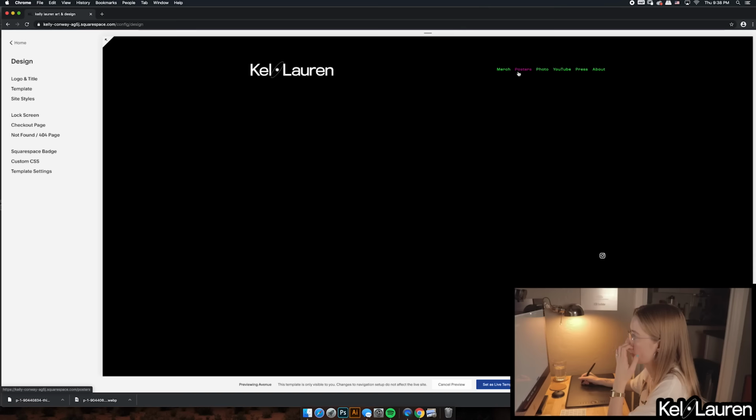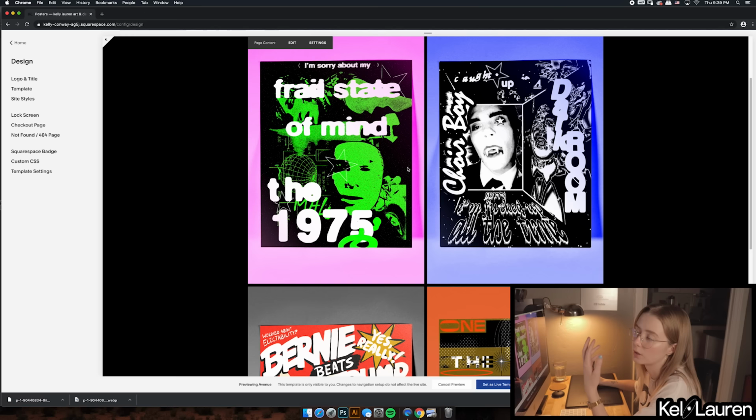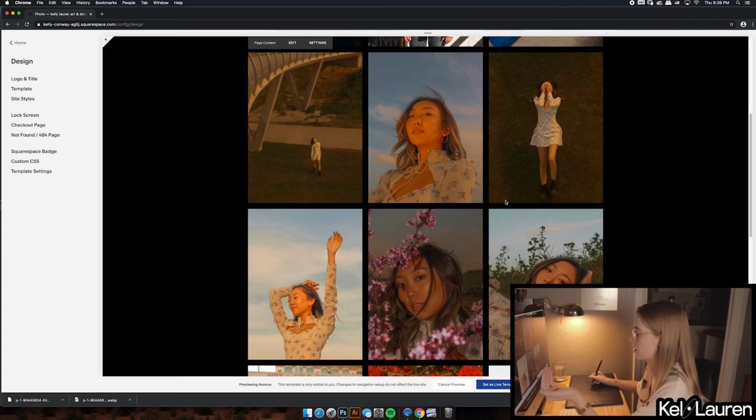All right, so then we can go over to our posters tab and we've got these 4 bad boys right here, looking great. So when you click on them, it'll open up into a light box, but I can't preview it because I'm still on the back end. Let's check out our photo tab. Nice. Love, love, love, love. Same thing with these. These will open up into light boxes and then you can just toggle through them.